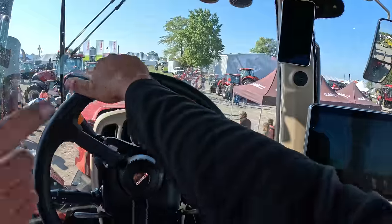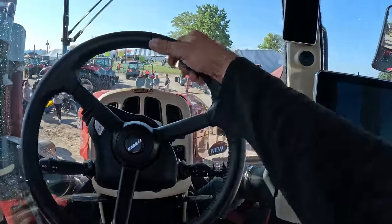We're set up for auto steer. You've got a place for your phone. Do we have power steering here? I'm sure we do, right? Yeah. It wouldn't be without power steering.